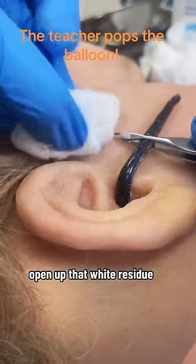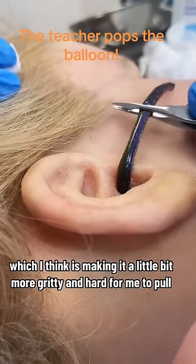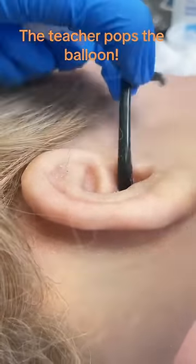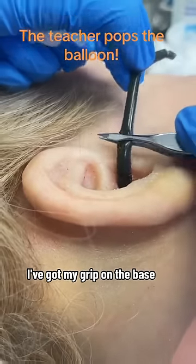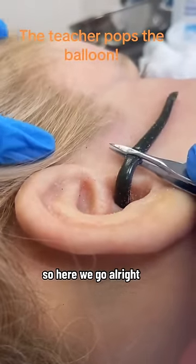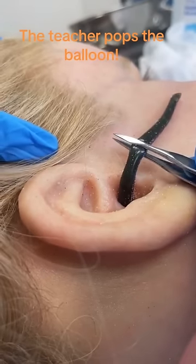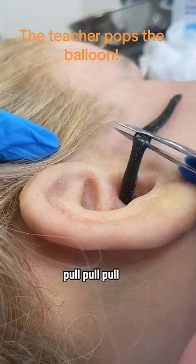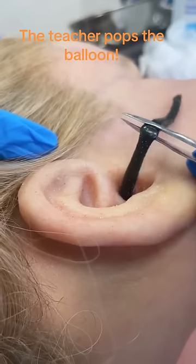A little bit of that white residue, which I think is making it a little bit more gritty and hard for me to pull. But I think we've got it. I've got my grip on the base. This is good. I've got my angle. So here we go. All right. This is it. Here we go. Pull, pull, pull, pull.